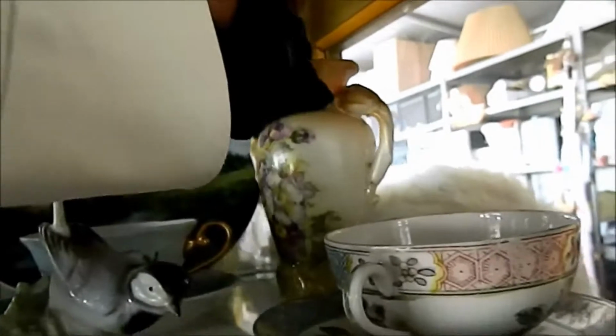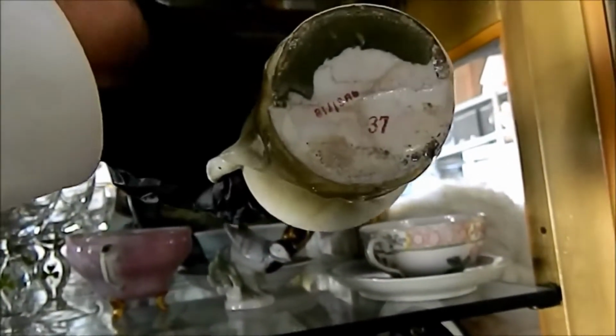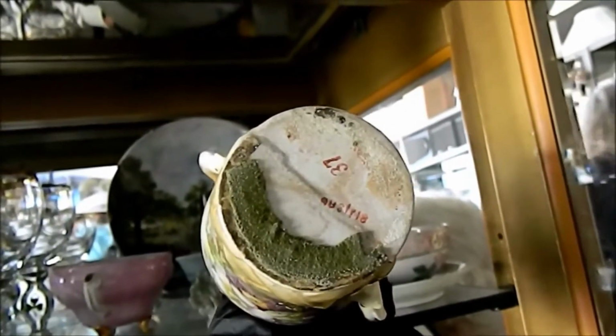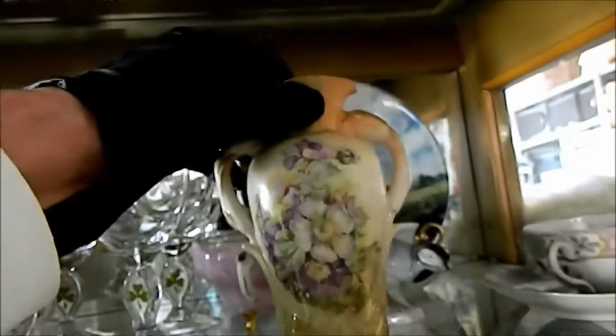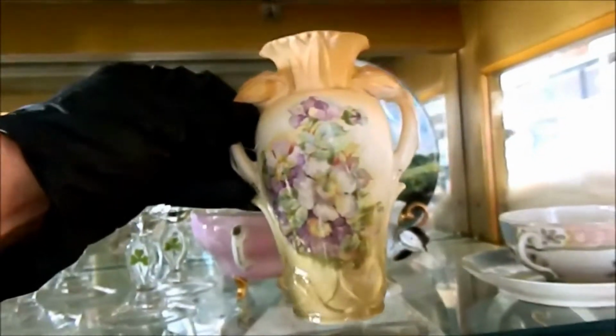I can't even get into the cabinet. Oh, I don't want to fall. Oh, that's gorgeous. Look at that. Oh, that's old. That's marked. Austria. It's marked Austria. Oh my God. Look at that vase from Austria. Any chips or cracks?